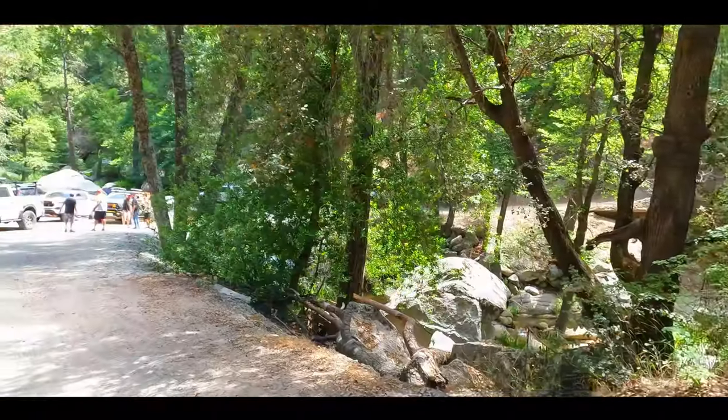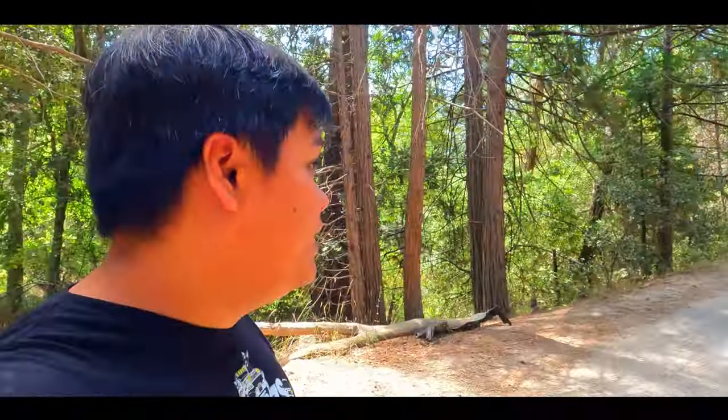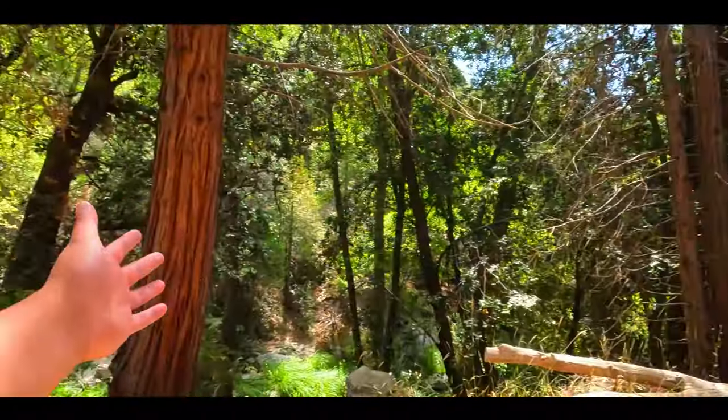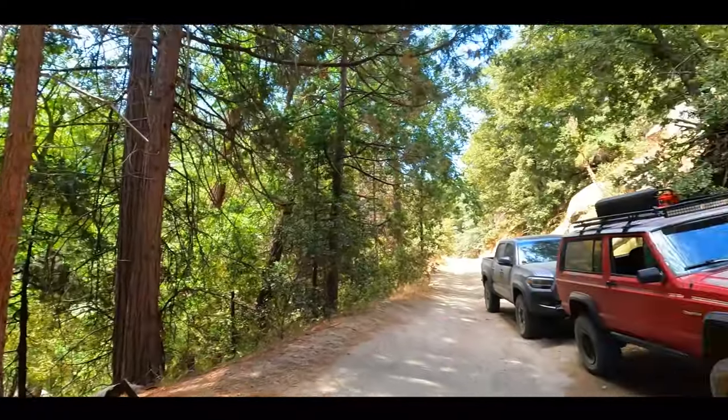Let's go. All right, so we're pretty much done in here. We're going all the way down to B Canyon, because a lot of people are coming in and we don't want to block this roadway. So yeah, let me go to my car now.